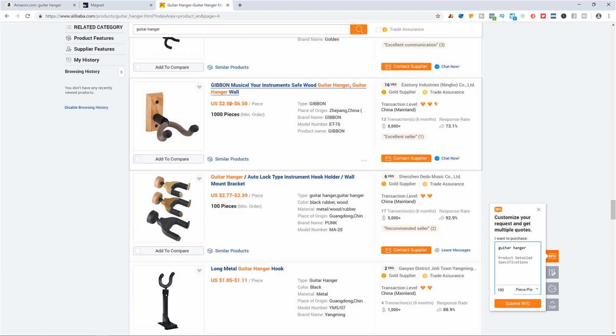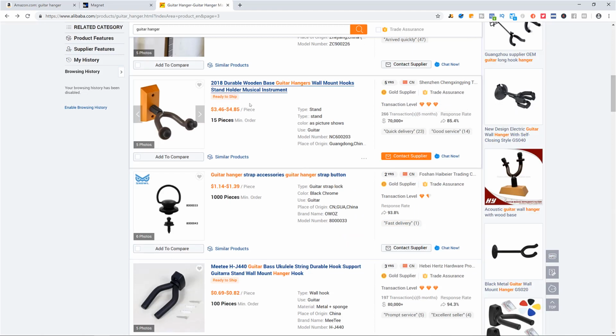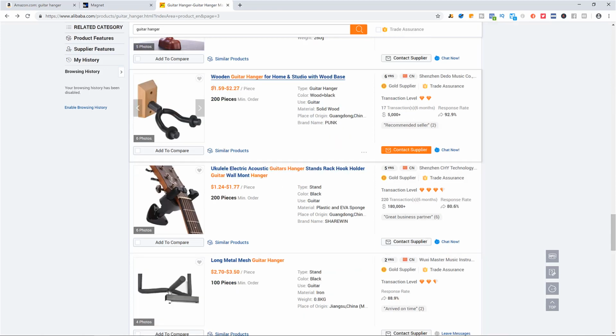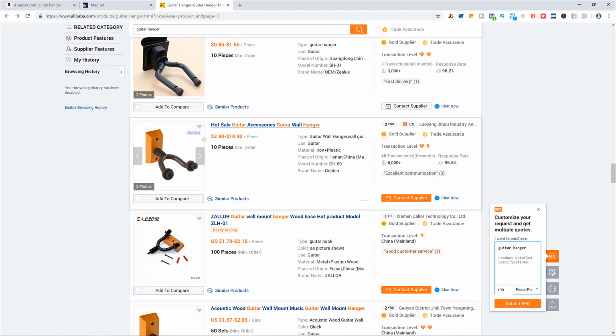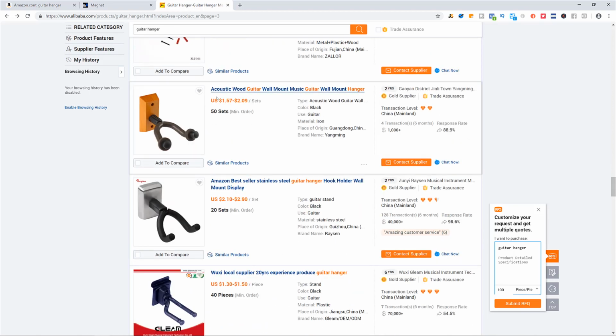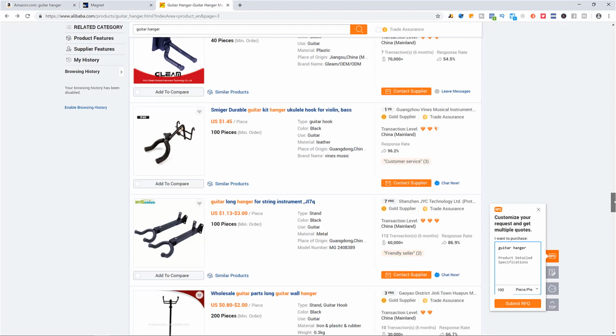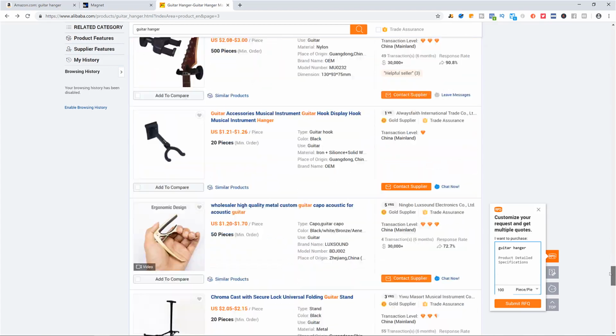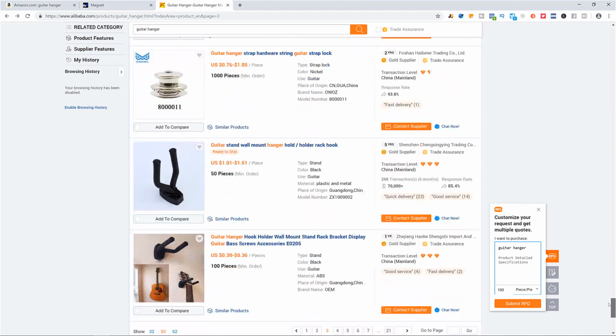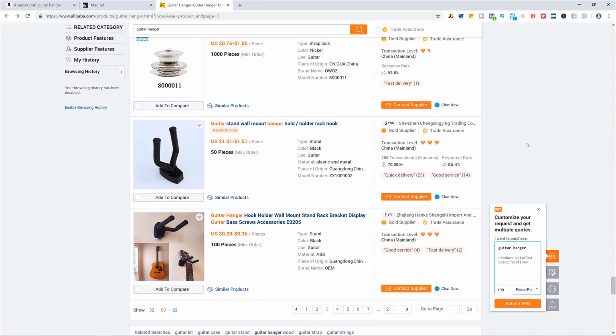This one is somewhere between $2.50 and $6, so that's a pretty big price range. $2.50 to $6.50 per piece. Here's another one pretty similar, $3.46 to $4.85. Here's something pretty similar, $1.59 to $2.27 per piece. So this is something that, I'm thinking $2.50. Here's another one, $3.90 to $10.90 per piece. $1.57 to $2.09 per set. So maybe something around $2.50 is a pretty conservative guess. Maybe as low as $2, maybe as much as $3.